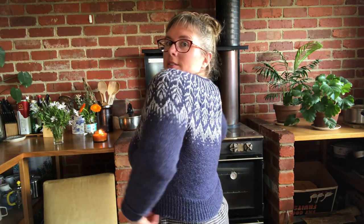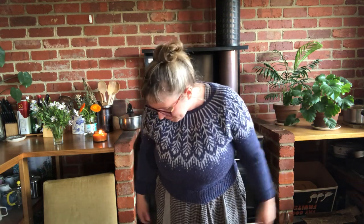And then I did a better job this time around than my Sipila at decreasing the stitches to snip in at my waist. And then I did a wider rib band as well. Yeah, so this has to be my second favorite sweater.